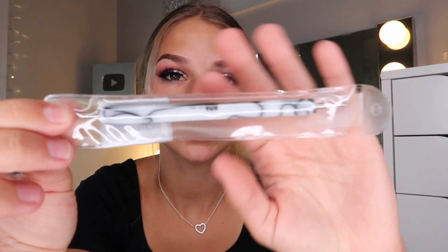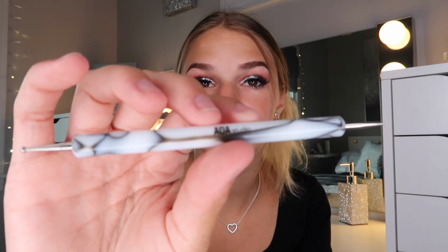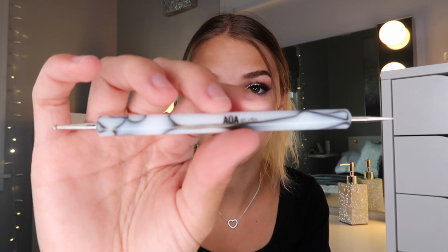I also got this, it doesn't have a name, but it's a nail art dotting tool. I don't know if you guys can really see that. I've been trying to get a lot more into doing my nails at home because I have a whole nice nail drawer with expensive polish and stuff, and I feel like I wouldn't be good at nail art, but something simple like this, I would be able to dip in some nail polish and make some cute polka dots. You can't go wrong with a polka dot, right?